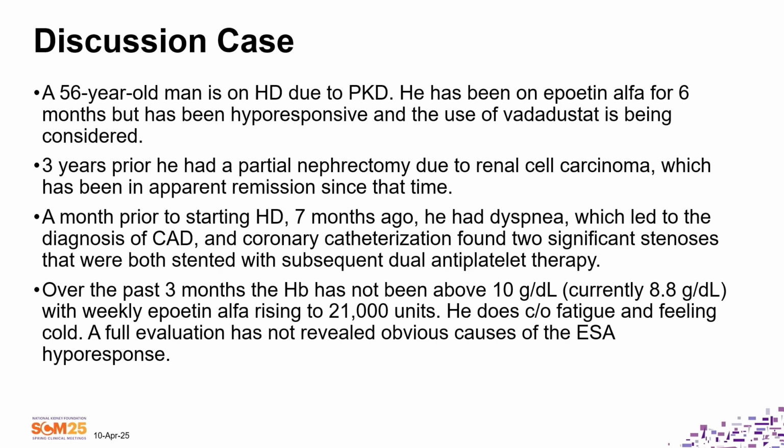And Dr. Johansson and I will go back and forth a little bit on this one, but this is a 56-year-old man who's on hemodialysis due to polycystic kidney disease. He's been on epoetin alpha for 6 months. He's been hyporesponsive. The use of vadadustat is being considered.